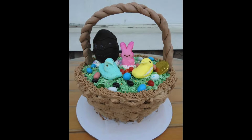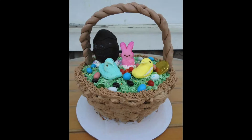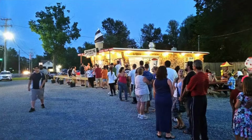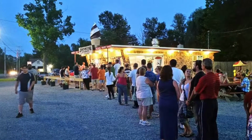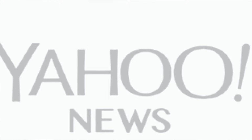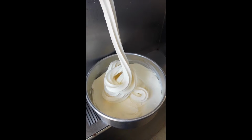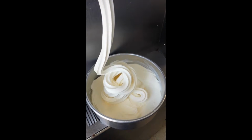The Easter basket cake is part of the suite of cakes that have worked to make us a local legend at Joe's Dairy Bar and Grill. And do you know why we can make our Easter basket cake so great that people line up around the block for it and other cakes like it? We've been featured in places like the Wall Street Journal and ABC, NBC, CBS, Fox News, and more. I said we're a multiple award-winning ice cream stand, so that's where the fresh foundation starts.